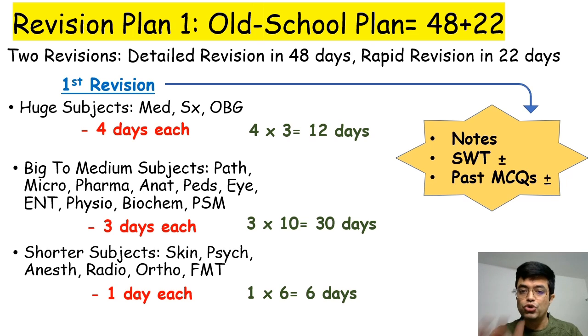In first revision, you should be focusing upon notes. Notes are a must. You can't do everything. You should be going topic wise. How to select topics, I will be coming to that. So notes are a must. Subject wise test for each subject is plus minus. If you have done it before, you are at an advantage. If you have not done it before, at least for huge and big to medium subjects, you need to do some short subject wise tests. For shorter subjects, you can take a calculated risk of not doing them because you don't have time. And past MCQs, especially last 3 years of NEET-PG and last 3 years of INI-CET exams, they have to be added. In case you are unable to do it now, in the second revision, you will obviously be adding them. So first revision, this is how you are going to do it.